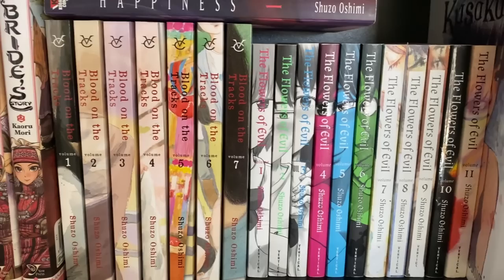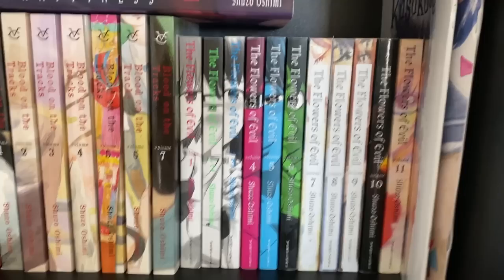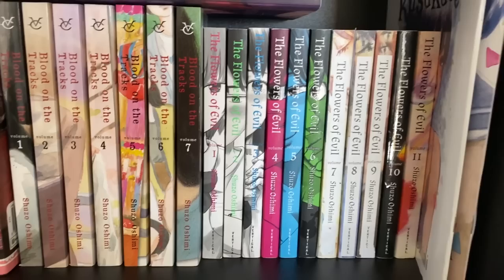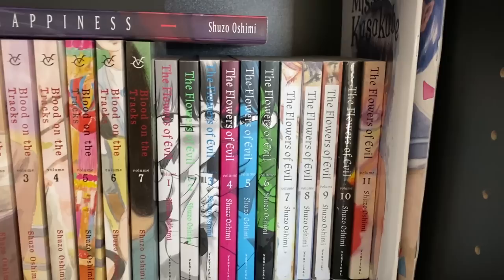Next to Blood on the Tracks, we have my favorite Shuzo Oshimi manga, of course, The Flowers of Evil, volumes 1 through 11 complete in the Vertical singles. It's just such a fast-paced, addicting manga story. Really messed up, had quite an impact on me. Just, again, really creepy stuff that Shuzo Oshimi is just so good at with his series, so I highly recommend this one. If you can find it, or if you want to get the perfect collection, I believe those are really good additions by Vertical.